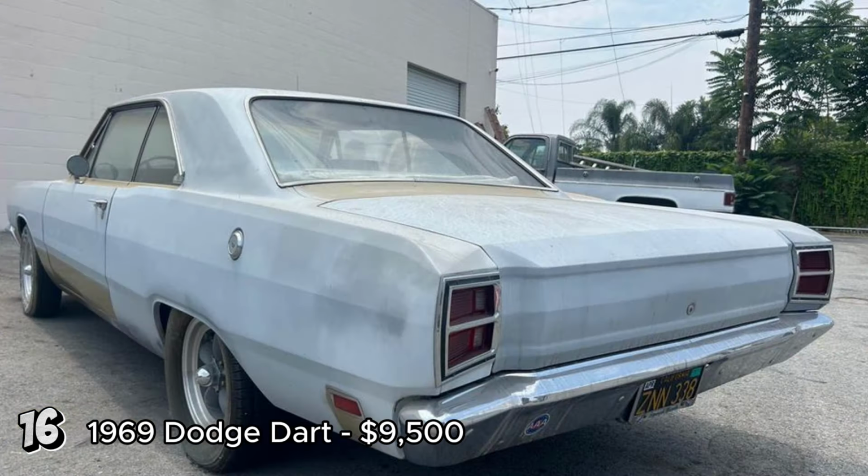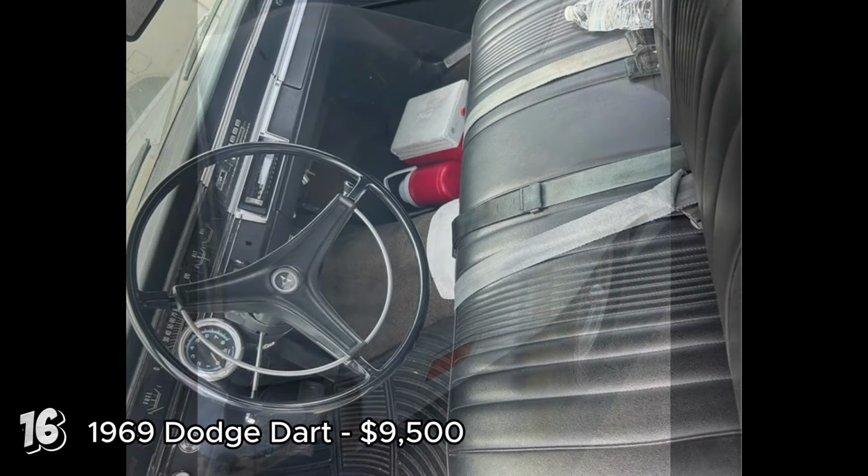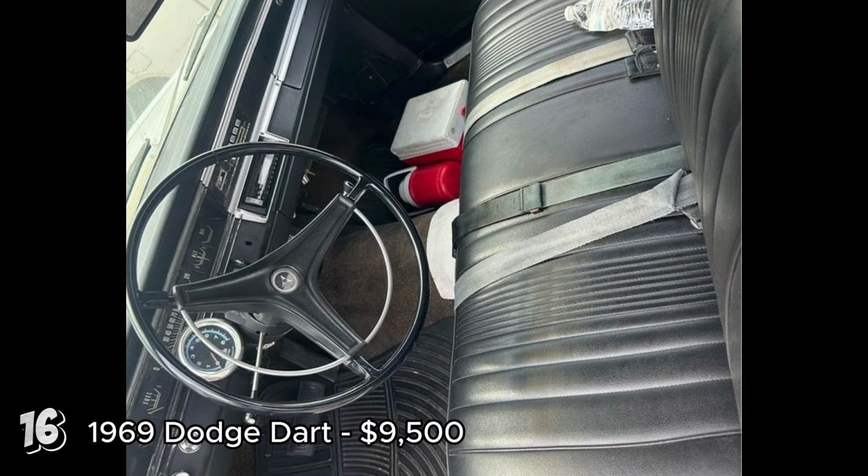The 1969 Dodge Dart is part of the fourth generation known for its compact size and solid performance. The Slant 6 engine is particularly noted for its reliability. Given its condition and mileage, the asking price is fair for a classic car enthusiast looking for a dependable, easy-to-maintain vehicle with a solid foundation for further customization or restoration.